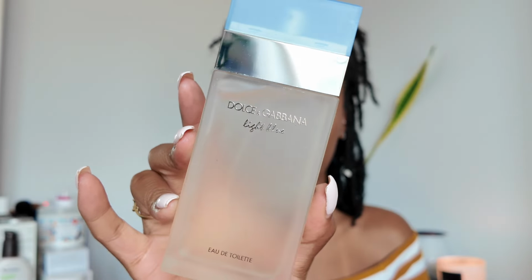No particular order. My first recommendation for an office scent would be one that everyone knows pretty well. I would say this is a Dolce & Gabbana Light Blue. I think this is more of a spring summer scent. I know we are moving into the fall, but office friendly is office friendly.